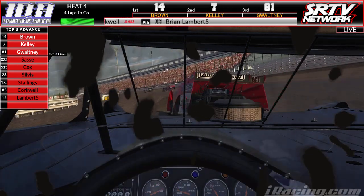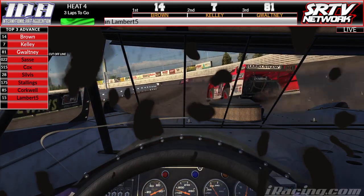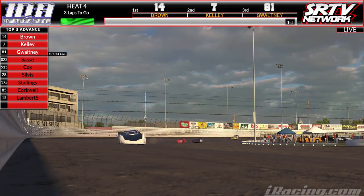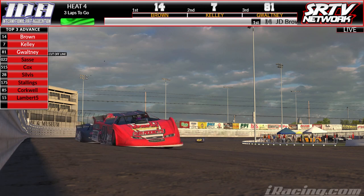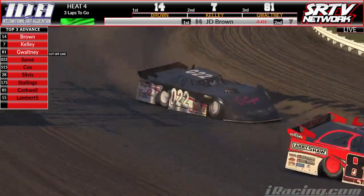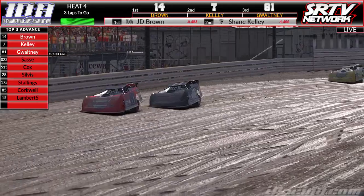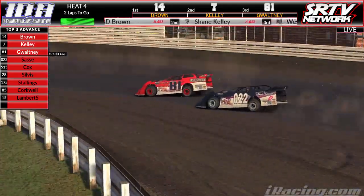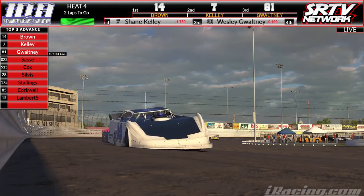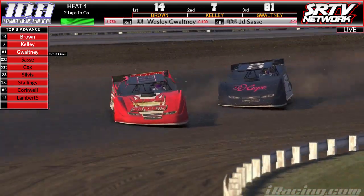Inside the cockpit of the 022, the helmet cam is all over the back of Wes Gwaltney there, and you can hear him working that throttle as they come off of turn number two and head down the backstretch. J.D. is all over the 81 right now, and I can understand why. If he can get around him, he'll take over that spot and be locked in, but if not, he's going to be starting outside second row of the B main, so it's not going to be easy.